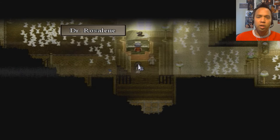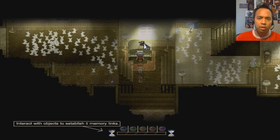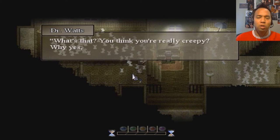Interact with objects to establish 5 memory links. Am I timed? A multicolored paper rabbit. Well, aren't you special? Having two colors when all your siblings look like they drowned in bleach. What's that? You think you're really creepy? Why, yes, I agree.